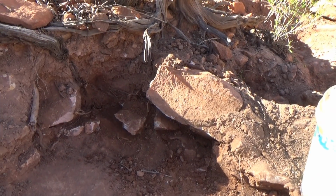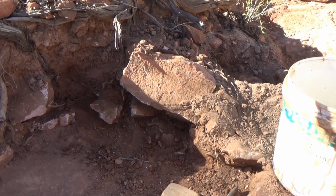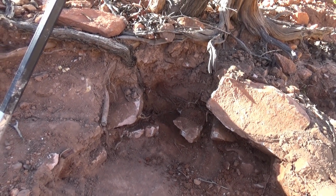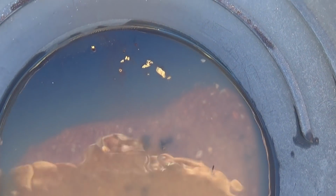But there's some really good looking gravels coming out of there. So I'll probably never find as much doing it this way as what I would with a detector. But this is just something different, a little bit of fun and just as exciting. There's a few little pieces starting to add up now.